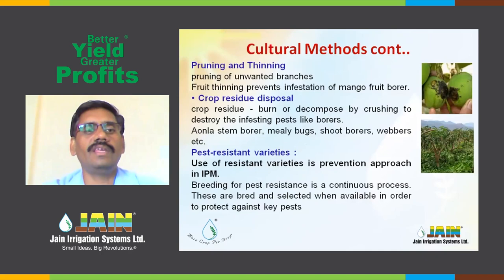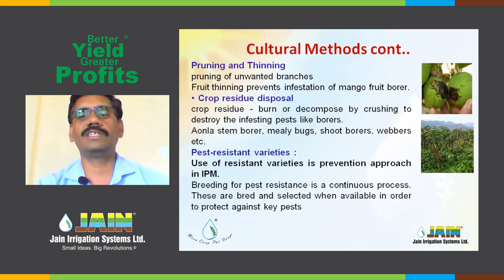Pruning and thinning. Most of these horticulture crops require pruning. Pruning of unwanted branches will improve the sunlight inside the plant canopy. Fruit thinning also prevents infestation, particularly by the mango fruit borer. You can see in the picture, when two fruits are joined, the fruit borer goes inside, and from outside we cannot see it. So fruit thinning helps us to keep this pest away.